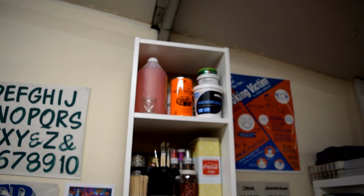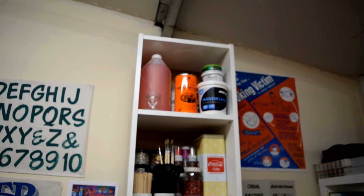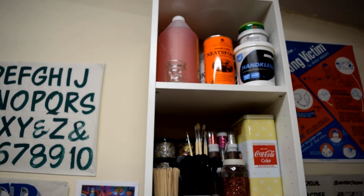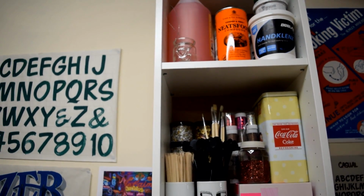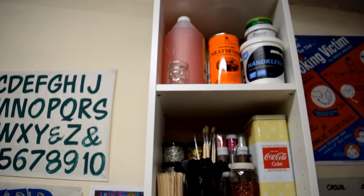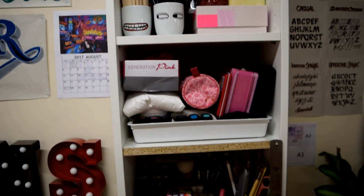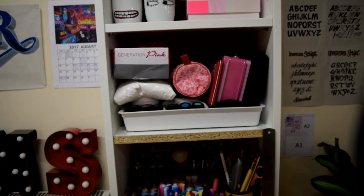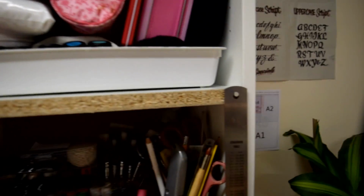And this bookshelf that I built myself, and I think you can tell because I made two mistakes. Number one is that the backing was facing the wrong way, so it's brown and not white. Number two is this shelf here was also backwards. But it did come in handy because I decided to put a nail on and hang my ruler from it.